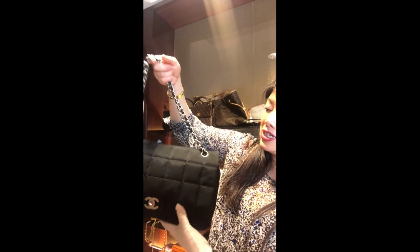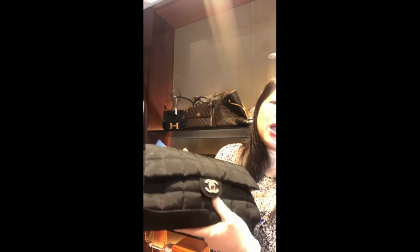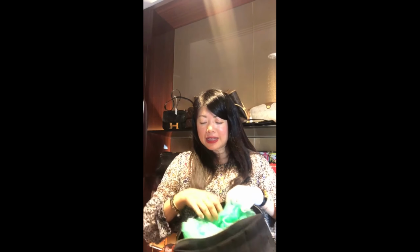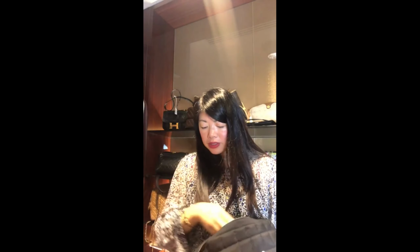It's in really good condition, with just minor signs of gentle use and wear. However, there is a little mark at the bottom. It looks like a water stain mark there, but it has this internal zip inside, and inside is nice and clean, and it comes with its dust bag as well. So this is just £1,595, and it has a movable chain, so you can actually wear this crossbody as well as over the shoulder.